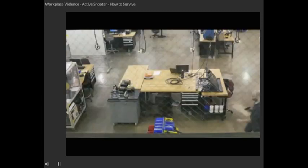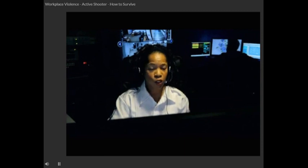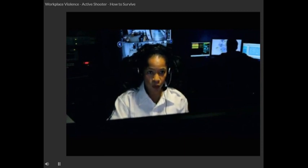If you can escape without being seen, you need to evacuate as soon as possible. An officer is on the scene. Try to get any co-workers to go with you.